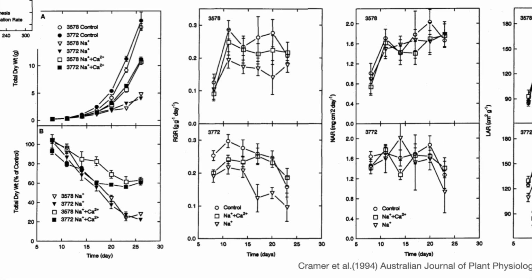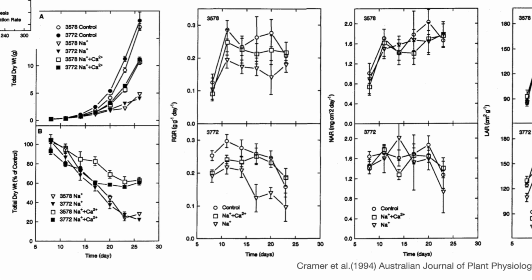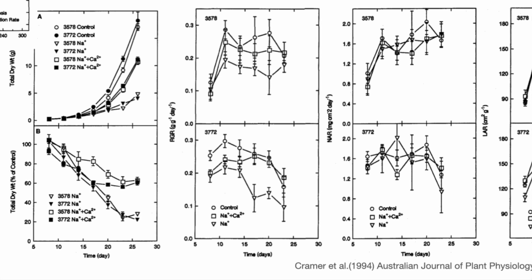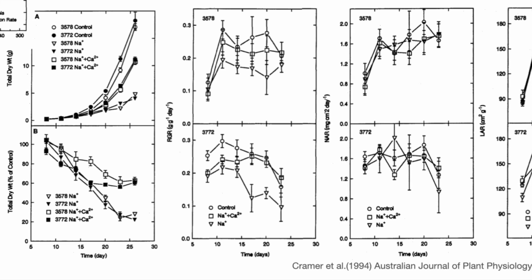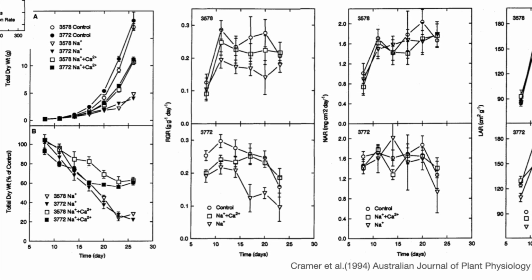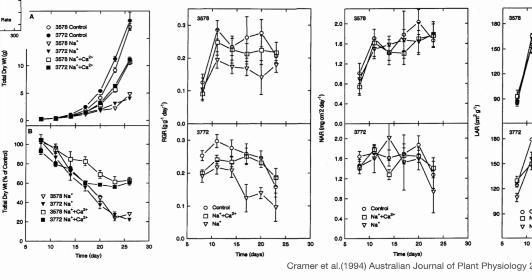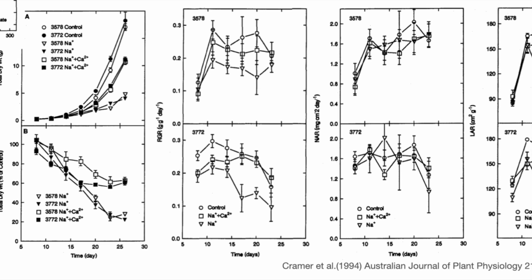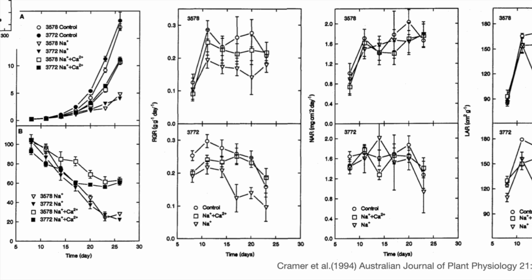Okay, that gives us the basis of the treatments. Now let's analyze it with the plant growth analysis. We can plot the relative growth rate and we can see that in 3578, there's actually a little bit of an increase in the relative growth rate. However, the error bars displayed are overlapping. This means that they're relatively the same and there are no significant statistical differences between them. But if the error bars are apart from each other and are not overlapping, then there are some significant statistical differences between the data points.